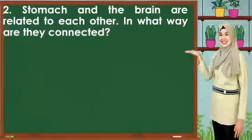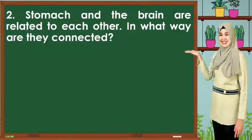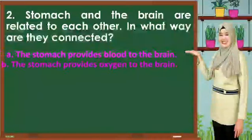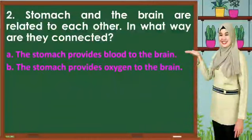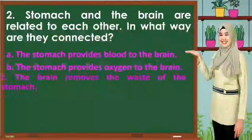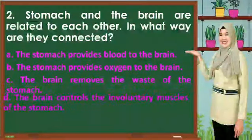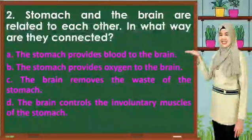Number 2. Stomach and the brain are related to each other. In what way are they connected? A. The stomach provides blood to the brain. B. The stomach provides oxygen to the brain. C. The brain removes the waste of the stomach. D. The brain controls the involuntary muscles of the stomach.